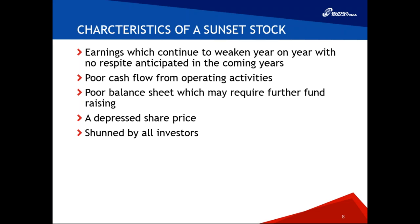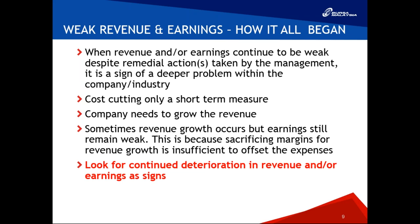This could be in terms of borrowing to prop up the balance sheet, which would then increase its debt to equity ratio, or it could be through dilution by selling more new shares, issuing calls, warrants, and all that. So its share price will continue to be very depressed. And normally it's shunned by all investors, because if the company is continuously having weak earnings, investors would not be interested at all. Now, we look at weak revenue and earnings, how it all began.